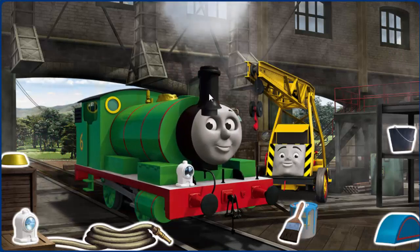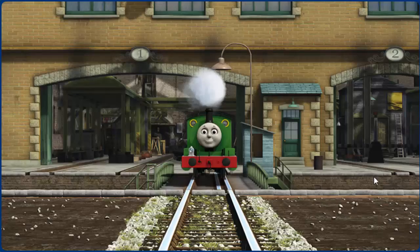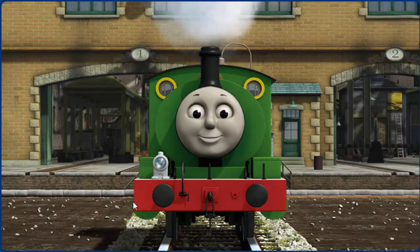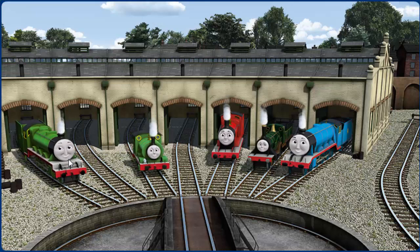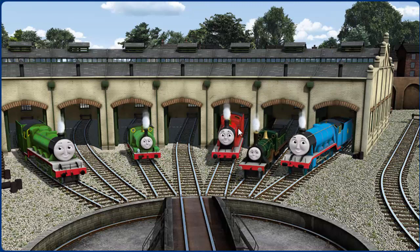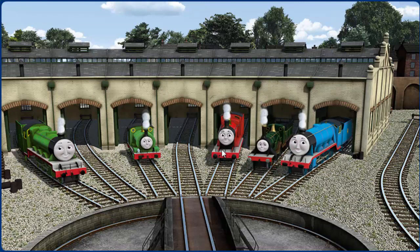Percy's funnel is broken and his dome is broken. Great job, but there's still more to do. You fixed it! Percy is ready to get back to work. You helped repair Henry and Percy and James and Emily and Gordon. You did a great job!